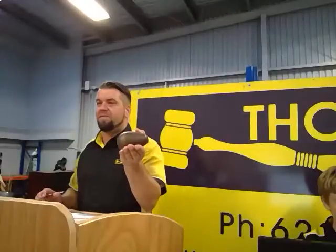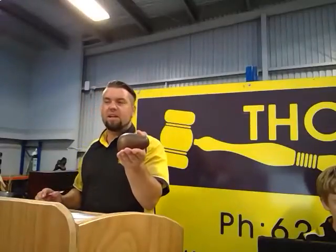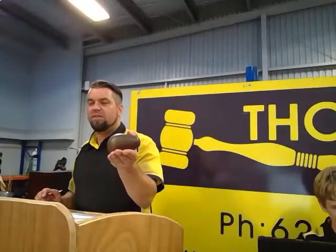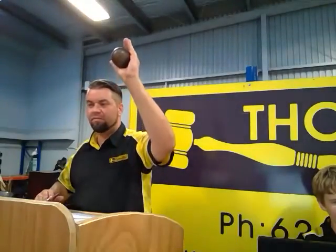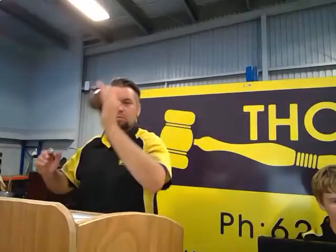Lot 162 is a dark oak colour single drawer wall mount vanity unit to suit a sink or other on top. Here we go. 15 on the net for the dark oak. At 15 now, looking for 20. Stick it to the wall for $15, I reckon.